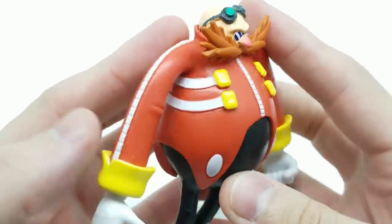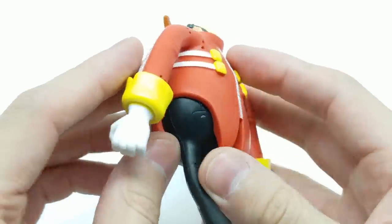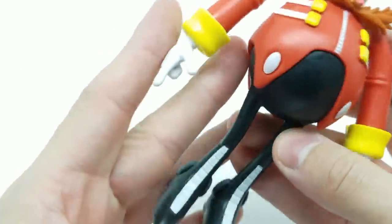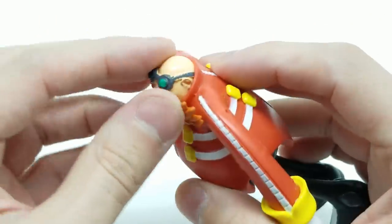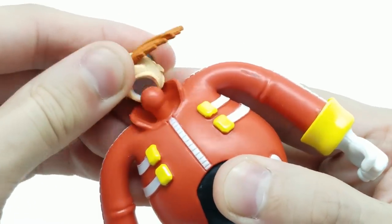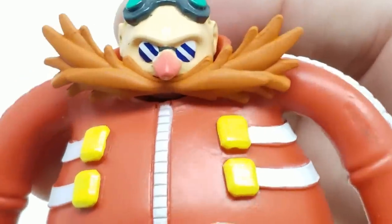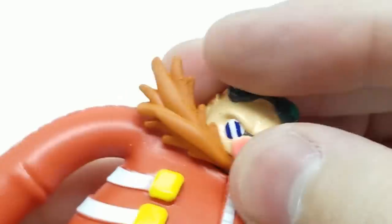But man, this is a great sculpt. Look at this. Love the color scheme. Look at the tails on his coat. Look at the cuffs. Look at the gloves. The boots. Everything about this figure is cool. And oh, I was going to say, I can't imagine the head moving, but it does. So that's really awesome. And look at that. So I think that is amazing.